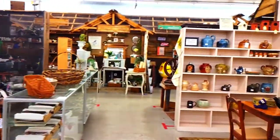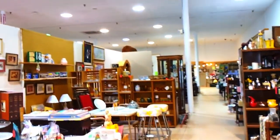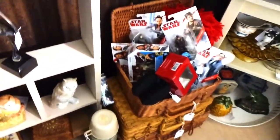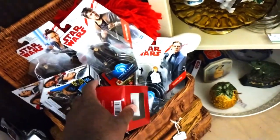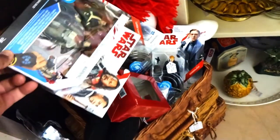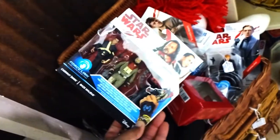Some great stuff. Sorry for the little camera shake. My bad about that. That is some great stuff here. I think lots of people, families can come here and find some of everything. Just like right here in the corner, Star Wars figures. See, and that's what I like. This is why this is really a treasure hunt, because you can be walking in a booth, they got pottery, old vintage stuff, household items, and then right there on the floor, it's a container of Star Wars figures.